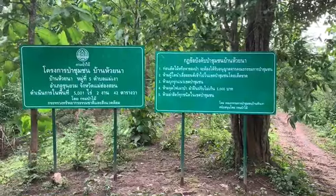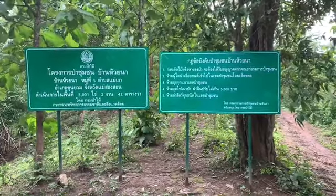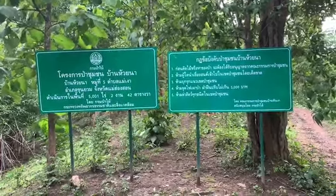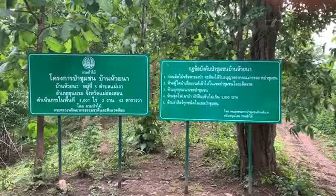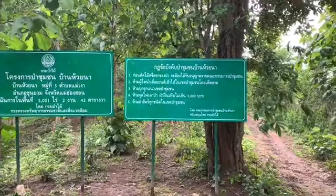Like a lot of things here, they're kind of repetitive. Basically, don't take anything, no logging, no occupying the forest. You need permission to take any natural resource. Don't set fire to anything. Don't change the landscape.